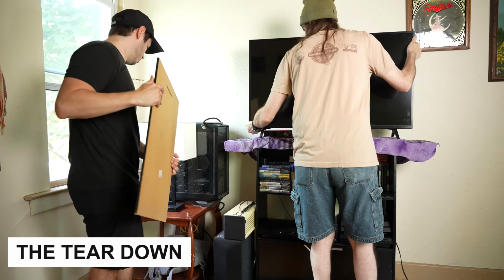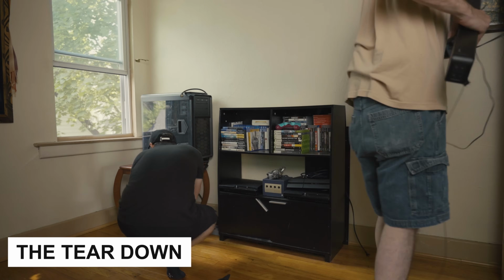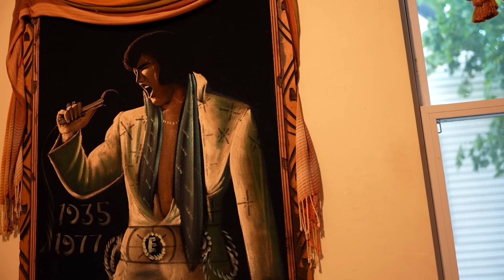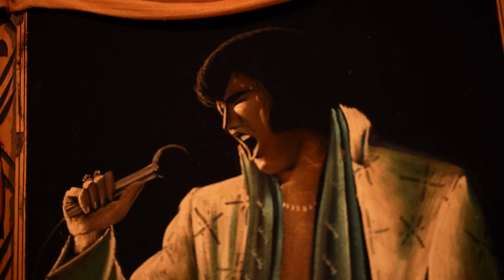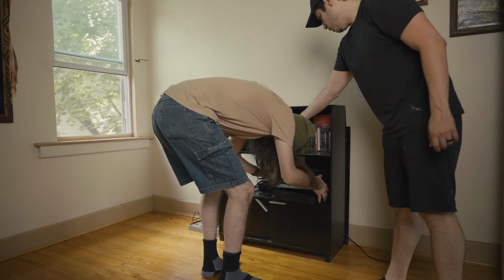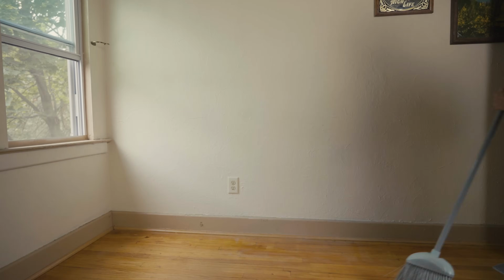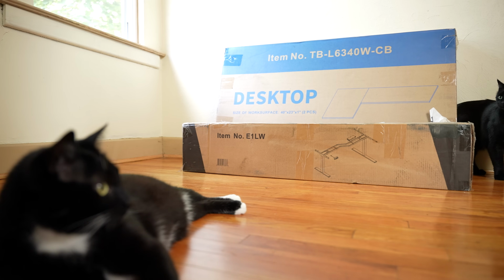Now that everything was upstairs, we began the breakdown. Everything in this corner had to go, except for the king. According to Kevin, that was non-negotiable. Plus, he was going to keep us motivated. Once we got it all stripped down and taken out of the room, we swept the floor so we could get started with one of the key pillars and foundation of any desk setup, the desk.